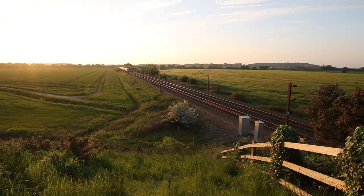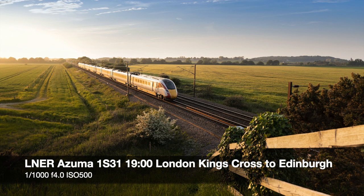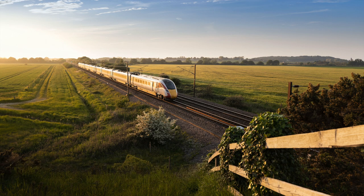Oh, and make sure you stick around for the final location on this sunset trip. Got fantastic sunset with great silhouettes, and right at the end, icing on the cake with a red cherry on top.